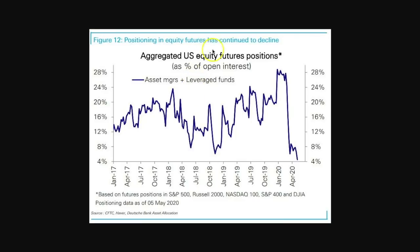This is futures, and futures tends to be hedge funds. And you can see that they continue to be positioned very short over here. Okay, now why this is all interesting is because I want you to see how professional traders and institutions are lined up against retail.